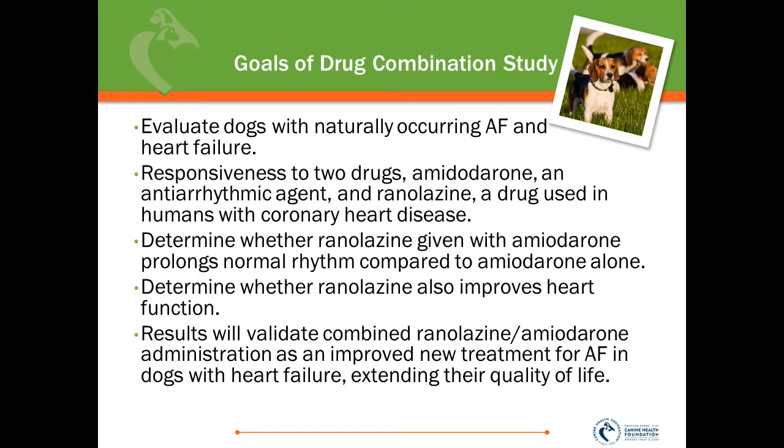The goals of Dr. Bright's study is to look at a specific drug combination to see if it improves outcomes for dogs suffering from AFib and heart failure. She's looking at their responsiveness to two drugs, amiodarone, an anti-arrhythmic agent, and ranolazine, a drug that's used in humans with coronary heart disease. She's going to determine whether ranolazine given with amiodarone prolongs normal rhythm compared to amiodarone alone.